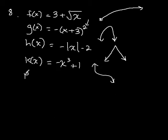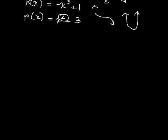And finally, p of x is x squared plus 3. This is quadratic because it has the squared term, but it's a happy parabola because it's positive. Okay, real quick on that one. Okay, some more problem areas. Let's hit number 9.